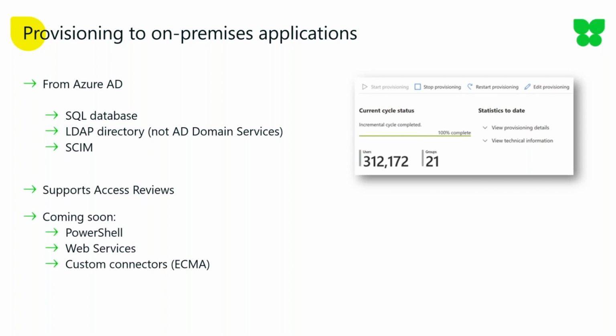We can use access reviews to make sure that the user should still be in scope and still be added to the application. So we're adding security into the environment as we go. Now today, we are limited to those three. However, within the next quarter, we're expecting Microsoft to announce PowerShell, web services, and custom connectors to this.